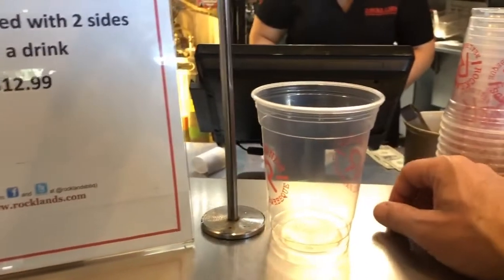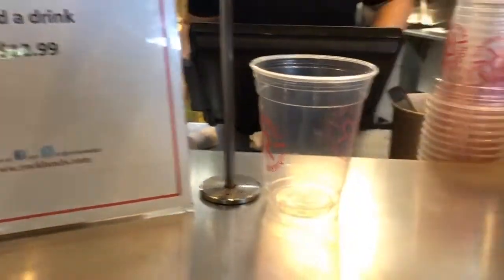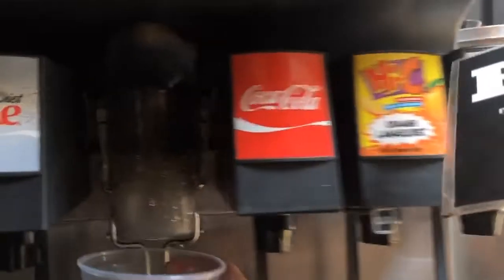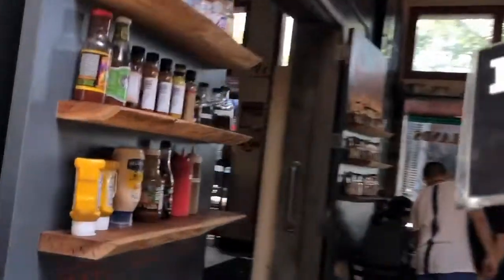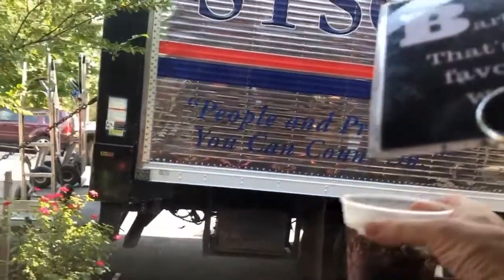Yeah, maybe next time. Well, actually, thank you. I don't think these cards are the ones I use anymore. These are my Hong Kong cards. This is Rocklands. Free peanuts coming up. They've got like every type of barbecue sauce ever known to man. The food here is actually kind of expensive for the quality you get.